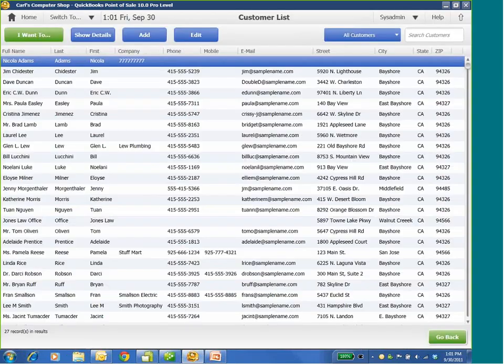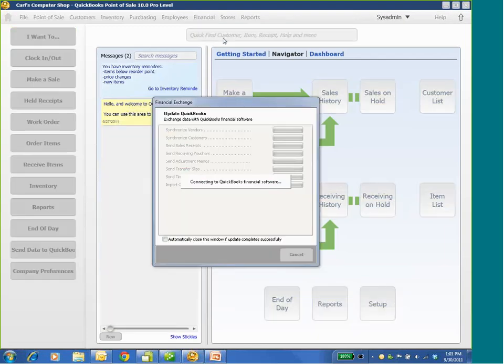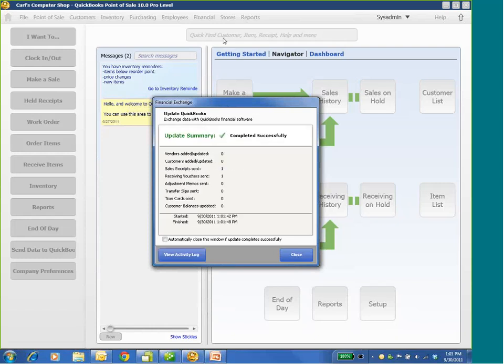Okay, now I'm going to quickly update QuickBooks because I have them synced, and this is what the window looks like for that. It's stuck on sales receipts and vouchers because I did one, and it'll tell me exactly what was sent over, right? And I can view the activity log.